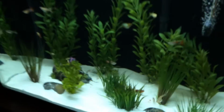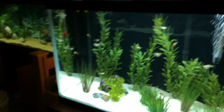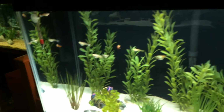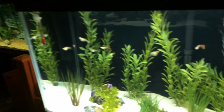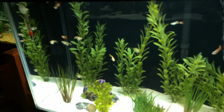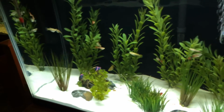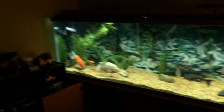These dudes are not happy. I put too much Prime in their tank the last time I did a water change, so I did a drain and fill, drain and fill, drain and fill today. What I do is I drain the same time I fill. I use a Python hose to fill it, and then I put the gravel vac out the window, so the water level stays the same, but it's putting new water in the tank and getting rid of the old. So I spent probably a good 2 hours doing that.